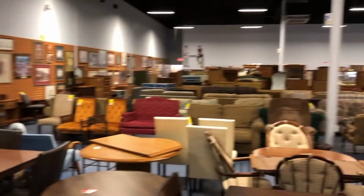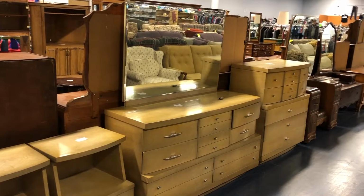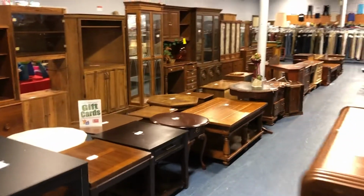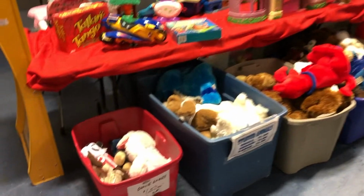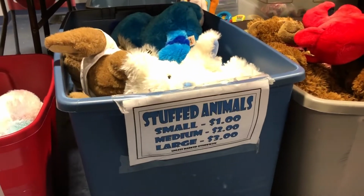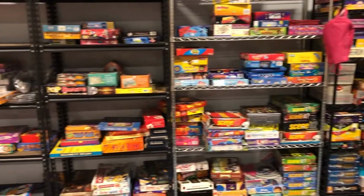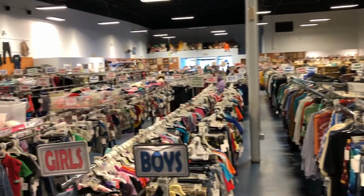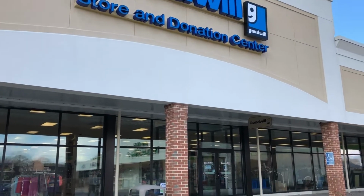There are a decent amount of furniture, as you can see, sofas, chairs, tables, and things like that. Some of it more vintagey, some of it more recent kind of things. So that's a kind of a nice selection of furniture. There is a decent amount of toys, you know, a bunch of totes full of stuffed animals, those are pretty reasonable prices. And then there's this whole selection of games. It seems like they got 20 CNETs and things like that, so nothing super exciting, and then the typical selection of clothes.